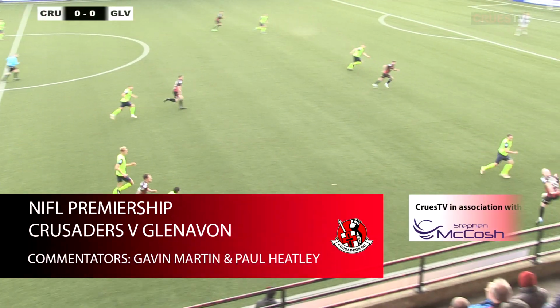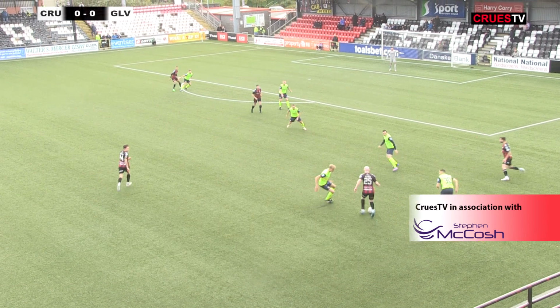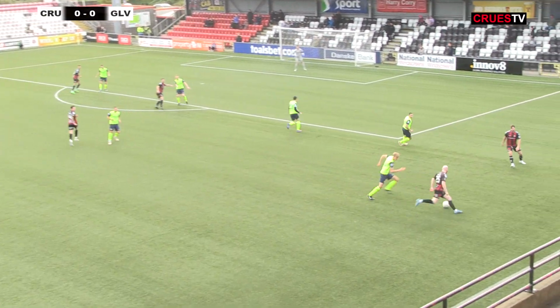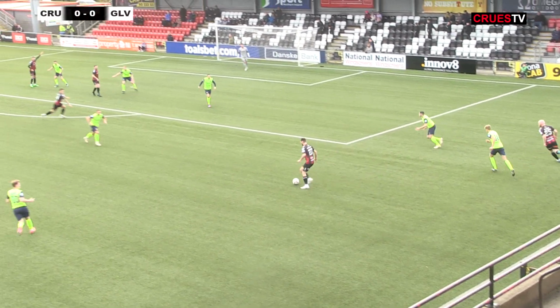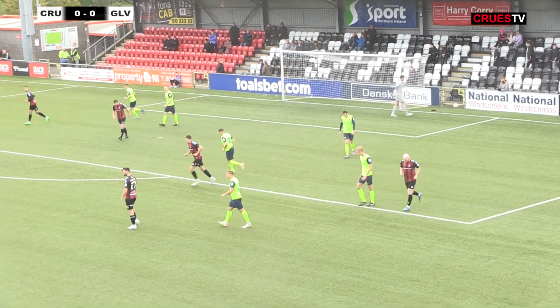Two men up front, Owen Bradley and Matthew Fitzpatrick. Paul, they're going to cause some problems today, or potential problems at least. Yeah, definitely. I mean, Owen Bradley's renowned for causing us trouble over the years up at Coleraine. Great work there from, sorry to interrupt, from Ross Clark down this right-hand side.